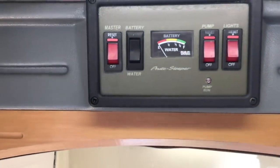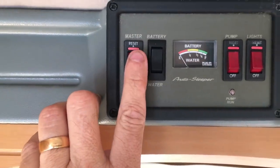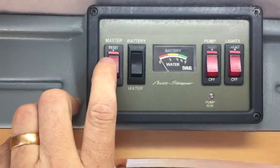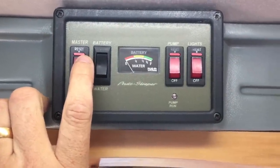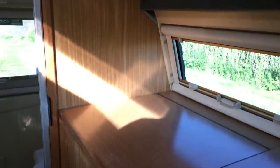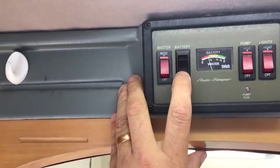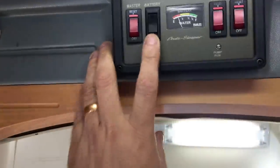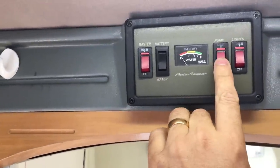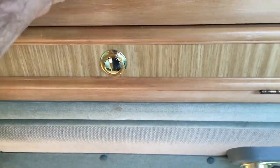So above here we've got the control panel, nice and straightforward. So we've got the master switch off, so we'll just put that on. That means now all the leisure facilities are powering up off the leisure battery, which is just under the cooker here. I'll show you that shortly. So we'll test the battery. So the battery's on green, and we'll test the water. So that means it's quarter full of fresh water. So we've got the pump on and off. We can switch that off now. And we've got the lights on and off. So more kitchen space above the gas hobs.